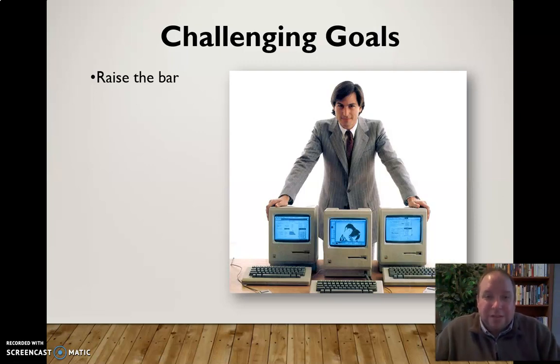What a challenging goal. We're going to create something that's never been done, do it in a way that's never been done before. And he laid this out in front of them, and his team achieved it. Obviously, they created the Macintosh, and it changed the personal computing world, really. So we need to raise that bar. We need to set challenging goals, right?